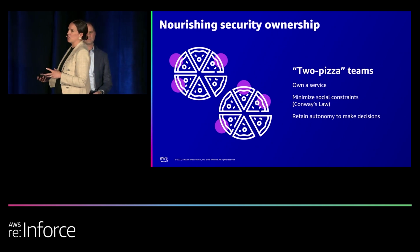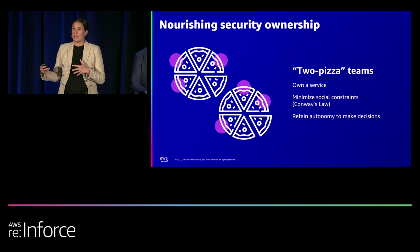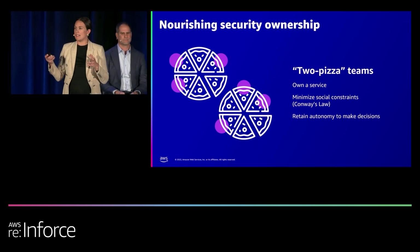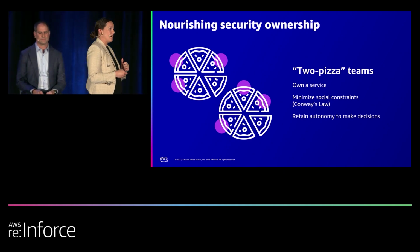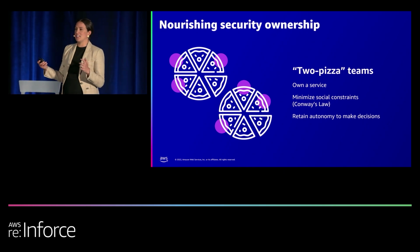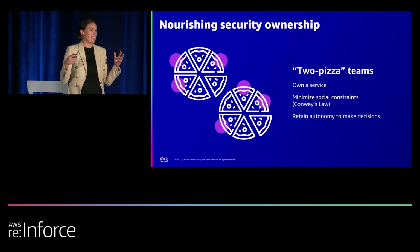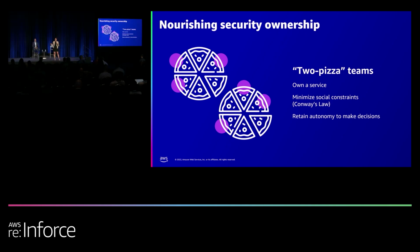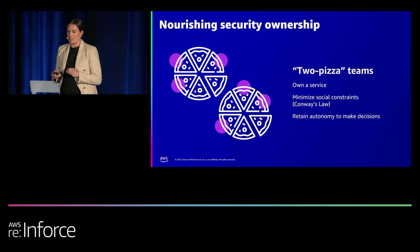This small team structure enables the teams to make decisions quickly, innovate quickly. It also helps minimize these social constraints. That's kind of based off the theory of Conway's Law. If you're not familiar with Conway's Law, it essentially says that an organization's communication structure mirrors the way that they build technology architectures. So if you think about large interconnected teams, they typically produce these monolithic architectures. But small distributed teams typically produce these modular service architectures.